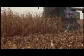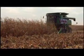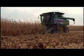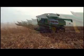Now let's go to the field, where farmers attending the show had the opportunity to watch equipment actually demonstrated. They could see things like the Capello corn head. It's being offered exclusively in the United States by Worthington Ag Parts. Capello may be new, but as Mike Winter explained to us, Worthington Ag Parts has been around a while.